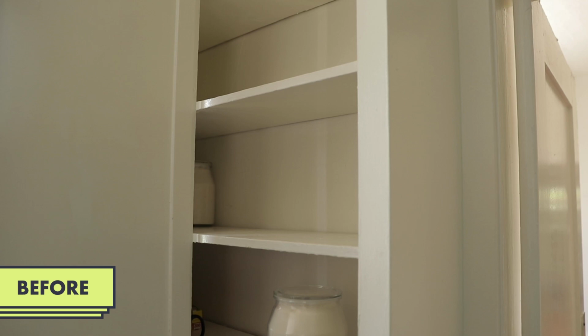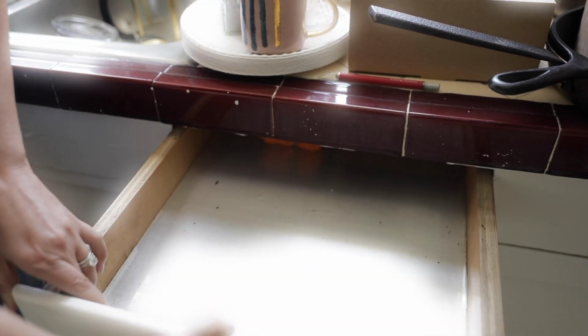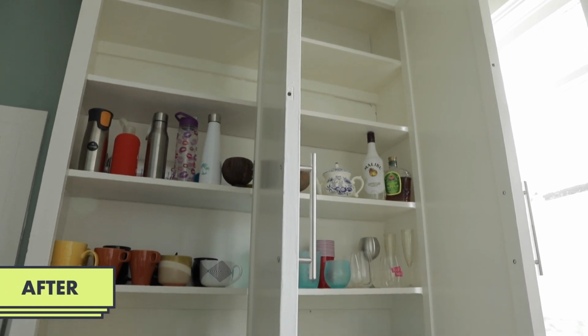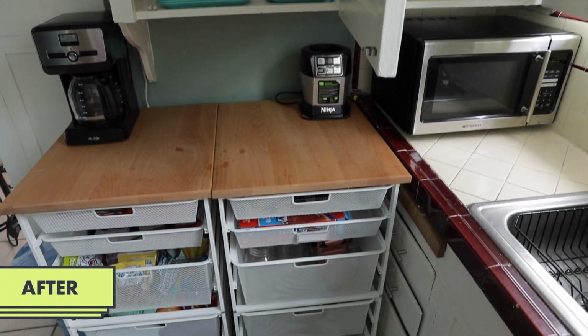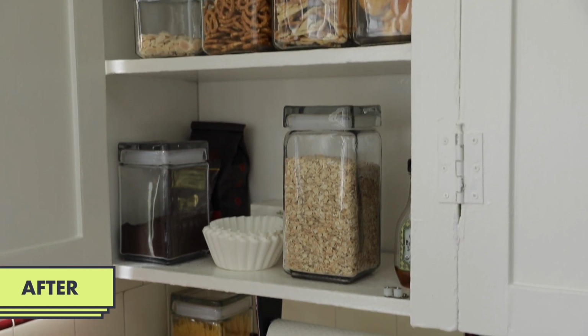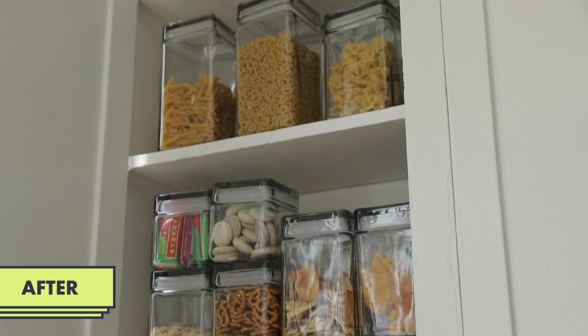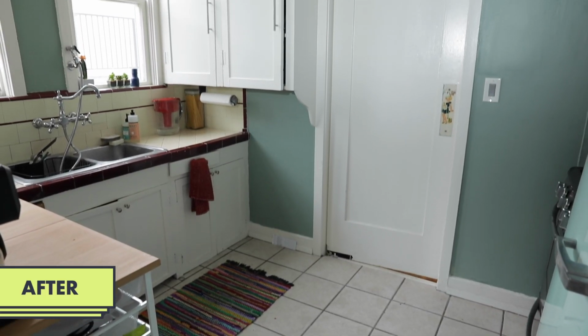The kitchen is a beautiful space, but a little short on actual cabinet space and countertops. So having these additions, I think, is going to give Freddie all of the storage space that she needs for her items. I also love decanting food into glass jars because it keeps the food fresher longer, and it also takes away the visual clutter of all of the packaging.